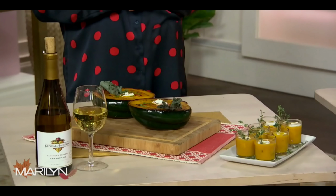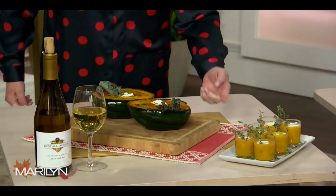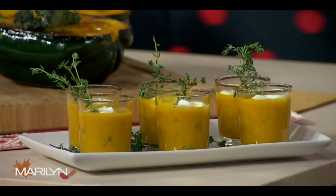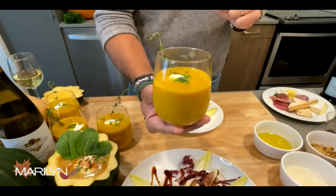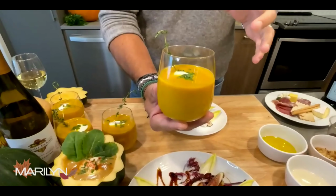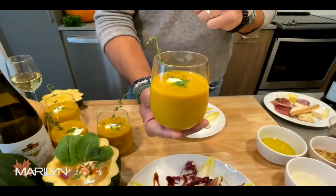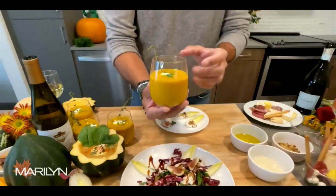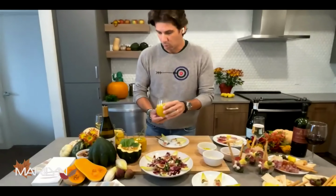So starting with the butternut squash, I've done these individual servings in little wine glasses, and you've got little shot glasses. The idea there is that I'm doing a butternut squash soup. It's super, super simple. I've garnished it here with a little bit of sour cream, some chive, and a little bit of thyme. You can serve it as this individual portion. This is a great little starter. Or you can do a little shot, which is really just to start the meal off.